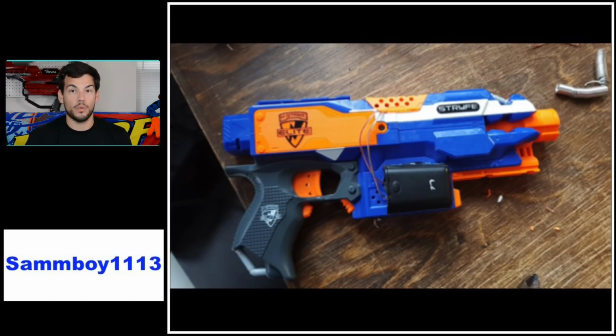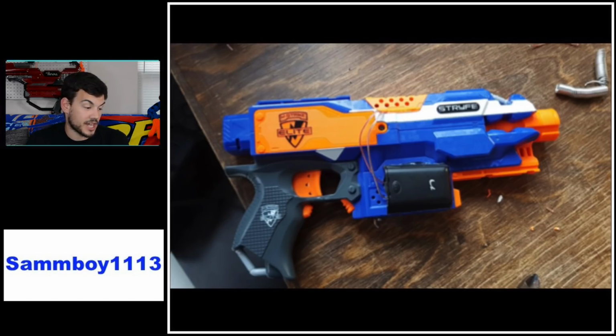Samboy1113: I did this mod because I thought LiPos were too expensive. I hot glued a battery tray on the side of a Strife and connected it through the jam door. I'm a little confused here because there's already a battery tray, so why did you add a second one unless you're increasing the voltage by just adding more batteries? But I would have probably gone with IMRs if you don't want to use LiPo. Yeah. Well, at least you're trying.